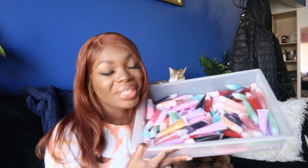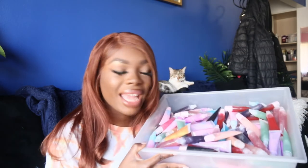And also, what I'm going to do is attempt to label the majority of the lip glosses that I have, like the random ones. If you didn't know, whenever I discontinue a gloss, or I make a gloss and I'm not really feeling it, I'll just put it in little tubes, and I'll show you guys. Hold on. Okay, so this is what I'm talking about. This is all of the random gloss that I have.